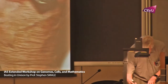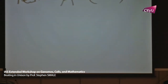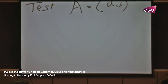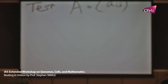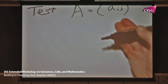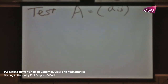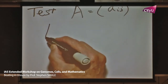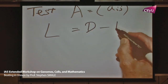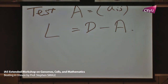So here's a matrix A called the adjacency matrix. So the Aij is the relationship between two cells, which is given by a positive diffusion constant, a positive real number that tells how the diffusion passes from a cell to an adjacent cell. And you can write down the Laplacian L equals D minus A. And D is just the row sum of the Aij.